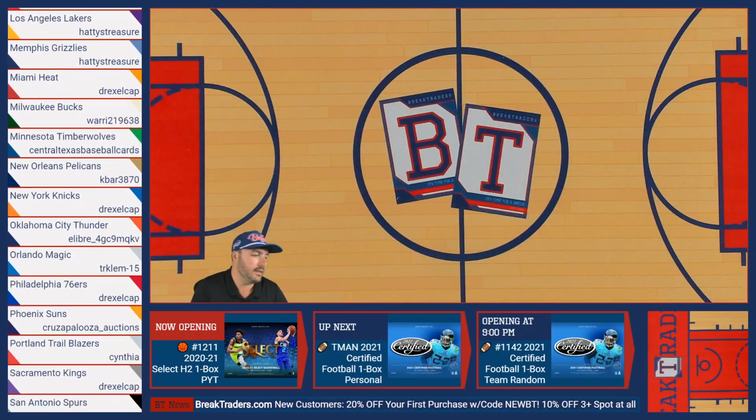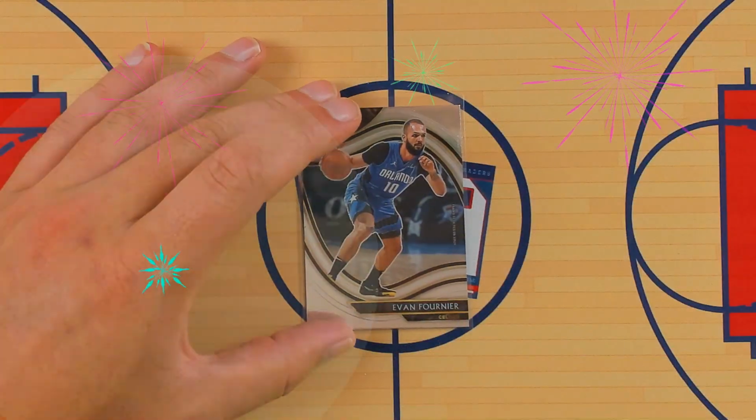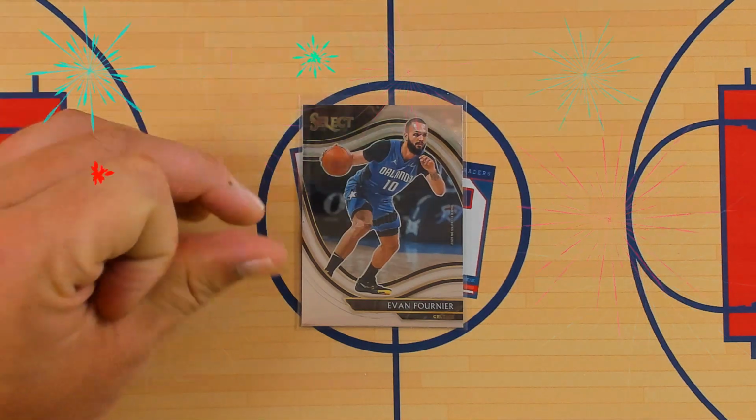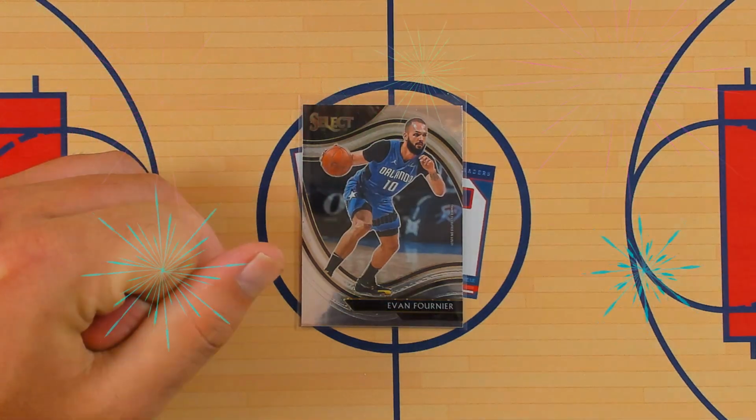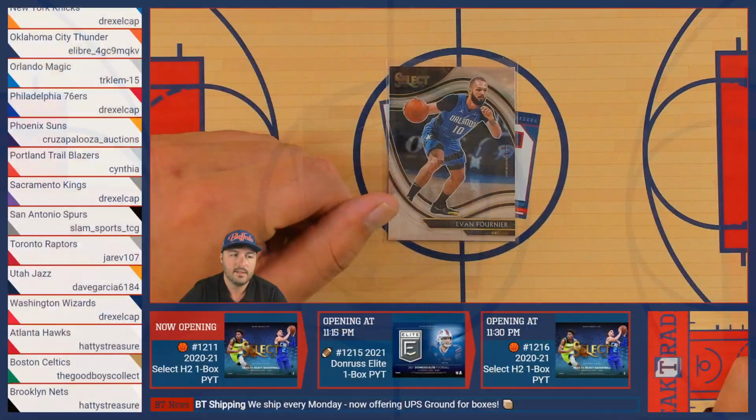And now on to our featured card. We just have the courtside Evan Fournier of the Orlando Magic, now of the Boston Celtics, traded to the Celtics in March of this year, and that is headed to Sam.